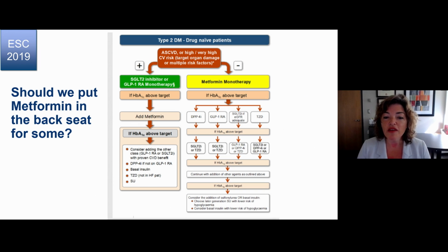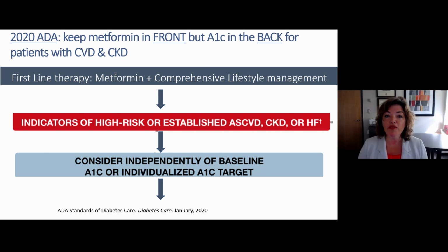So you can see in this image from the guideline, the SGLT2 inhibitors or GLP-1s were put before metformin in those with those conditions. Now, the ADA has not agreed with this, and I think mainly because metformin actually is the foundational therapy in all of those large cardiovascular outcome trials. So in truth, we don't really know how an SGLT2 inhibitor behaves without metformin, if you think of it that way. So because of that, I think the ADA is still sticking with metformin as front line, giving everyone here a sigh of relief that metformin's still in front.